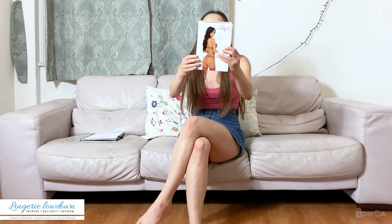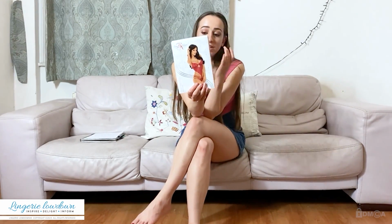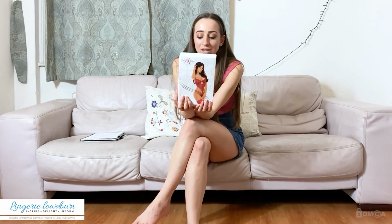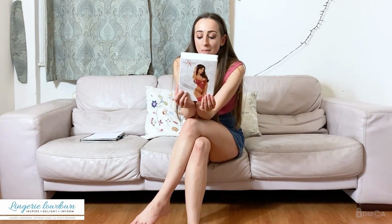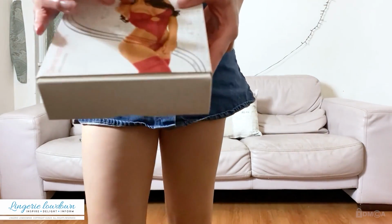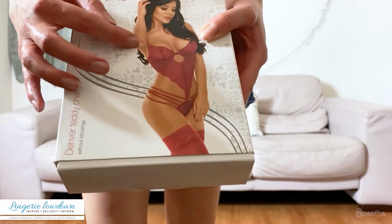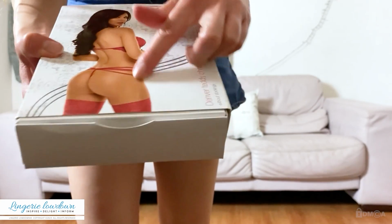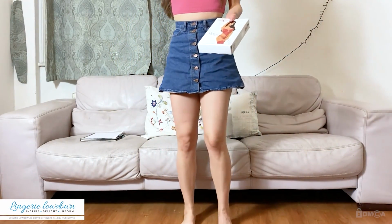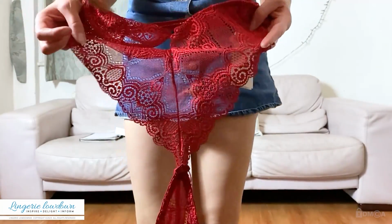They're right, it does come with a lovely box. So if you're buying it as a gift for someone, that's a really nice touch. It's always nice when you've got nice packaging to unbox. From the box, it already looks so nice. I'm just going to show you. It's a really nice red colour there, like a cherry kind of red. Personally, for myself, I really like black underwear. It's so nice.